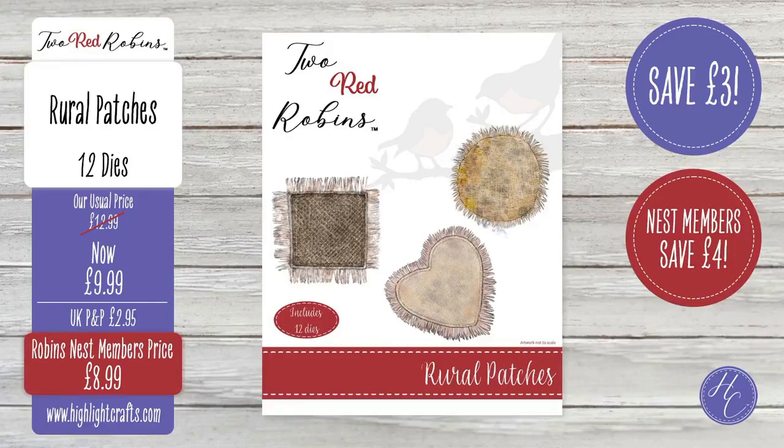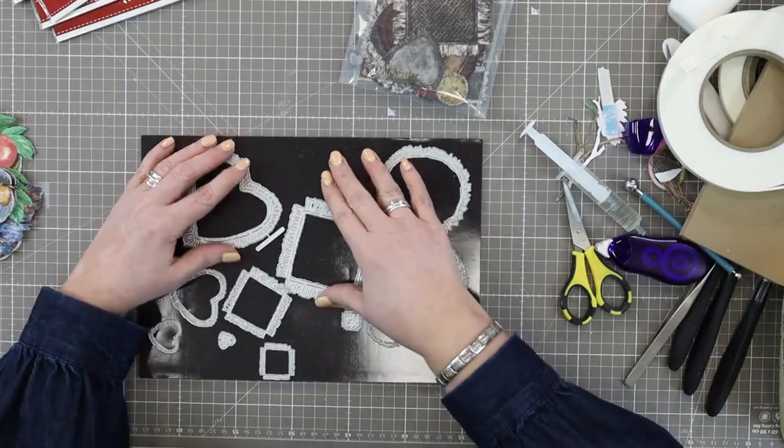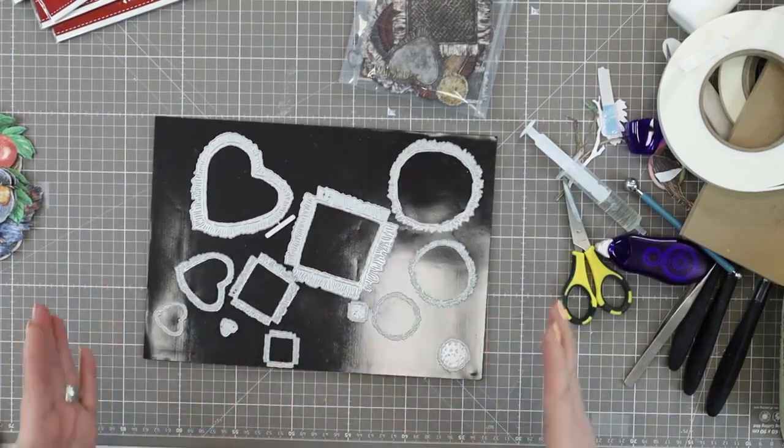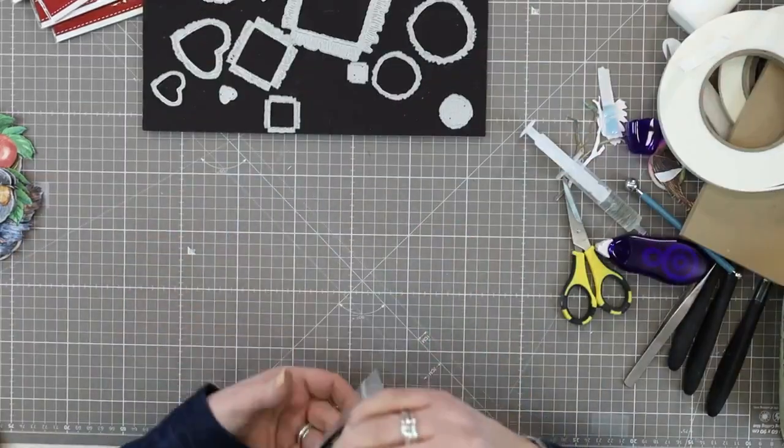That's just fabulous. The rural patches. Now, I am going to find this and show you what this is, because the rural patches, you're getting far more than what you're seeing there. Okay, so you're going to get 12 dies. So you've got big, medium and small. So you're getting all of these. There's a lot here, and I just want to show you some of the cutouts, what it looks like when it's cut out. So let's bring these out.